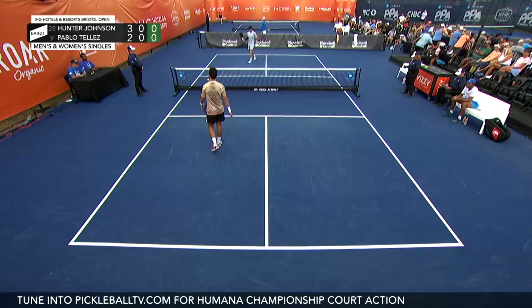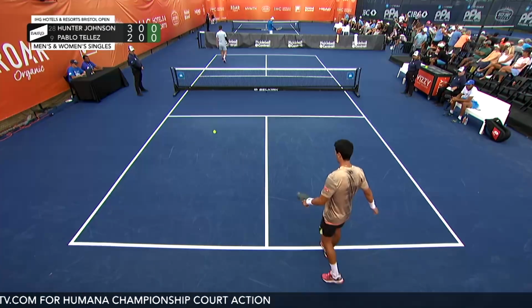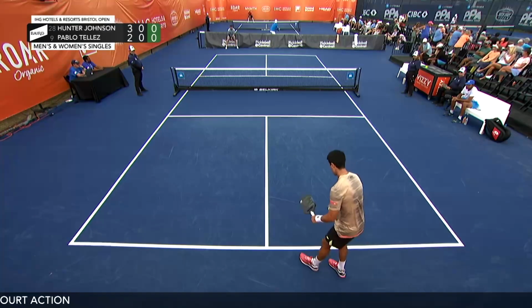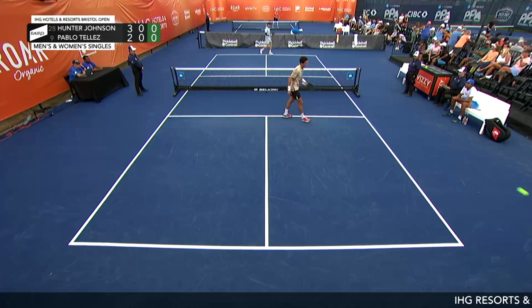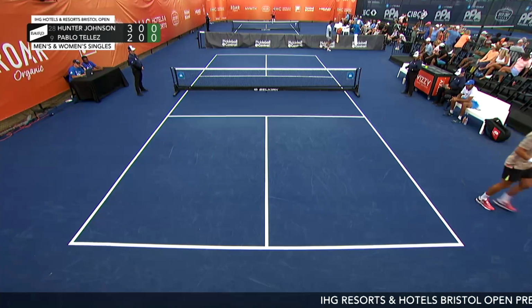So you've got to think how important it is for Hunter. He's going to want to win the game on the tough side with that spacing. Yes, you see he's a little frustrated because of that space. Pablo's really, that's a high ball. He's trying to put a lot of pressure on that serve to pin him back. But that's the shot that Hunter's going to come up with, which isn't terrible.